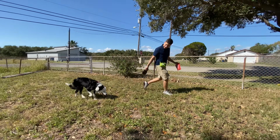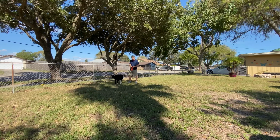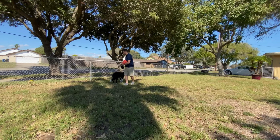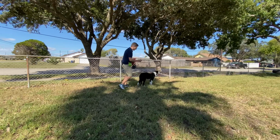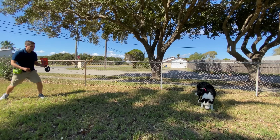Good girl, come here. Come on. Good. Oh, I love that. And she's a little bit more inspired to come to me since I have a really good treat. I'm using freeze-dried beef liver treats from Pupford right now. Inertia, come on.